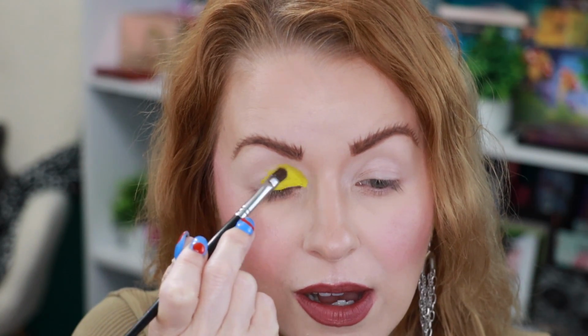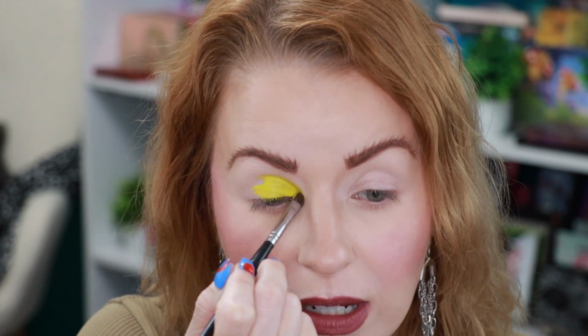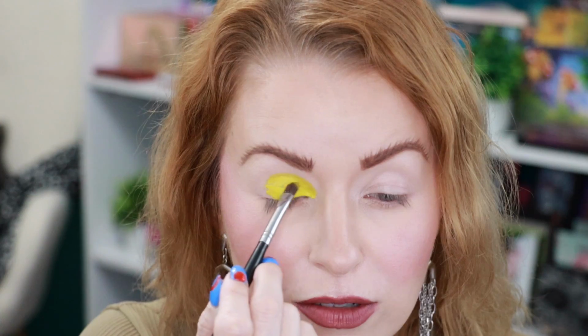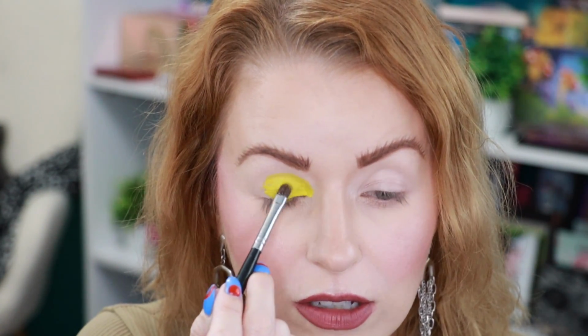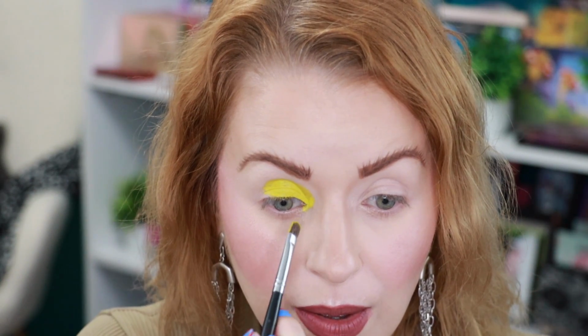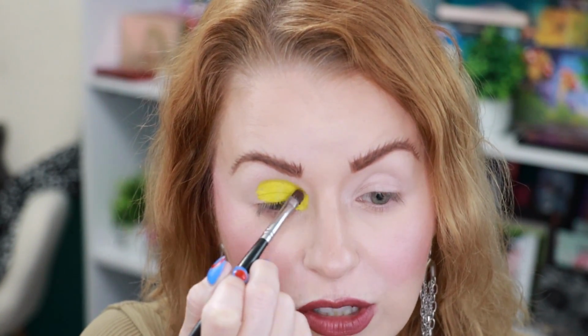Wow. I love this color. Now I am going to be blending it with other shadows, with matte shadows, so I'm going to have to leave my eye closed for a minute just so that this can set. But you get the idea what I'm trying to accomplish here.